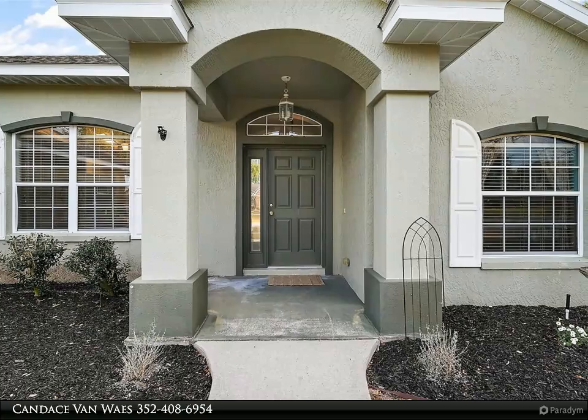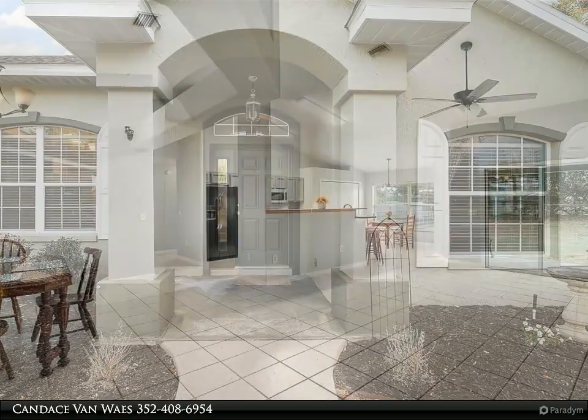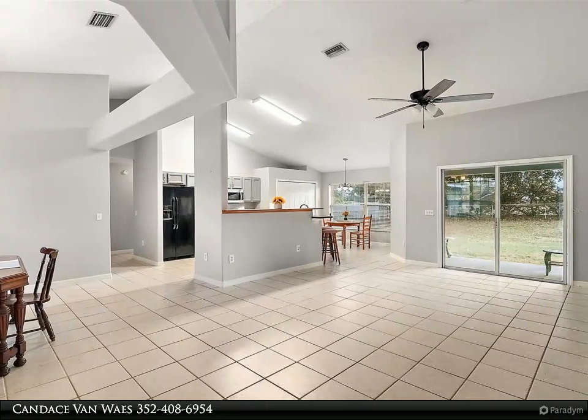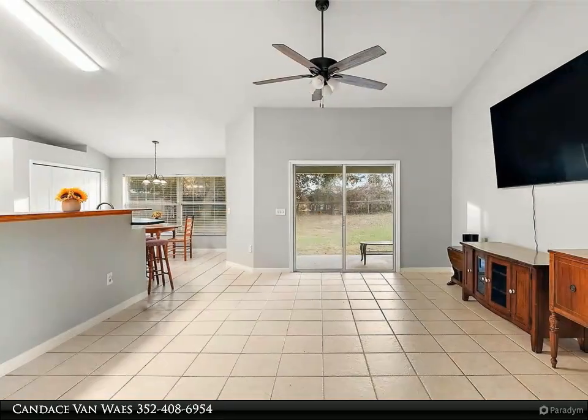The kitchen flows seamlessly into the living room, creating a warm and inviting space for gatherings. The large primary suite features a jacuzzi tub, separate shower, dual sinks, and plenty of closet space.